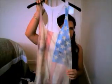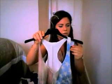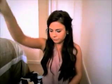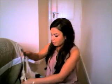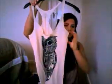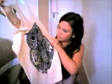Right, so from Primark, I got this American flag tea stained effect little vest top, which was £3. And then the same sort of design, but with obviously a different pattern. It's really thin on the straps and baggy, really slouchy looking. I got a little owl, which is made out of all little colours.